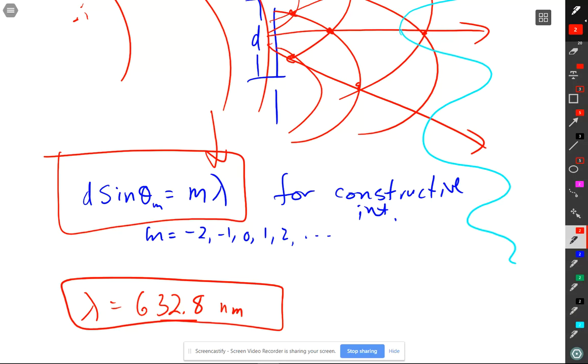Okay, so here's my light source. I put this polarizer on. How would you say the intensity here is compared to here? It's less. It's less, okay? Now that was pretty simple.